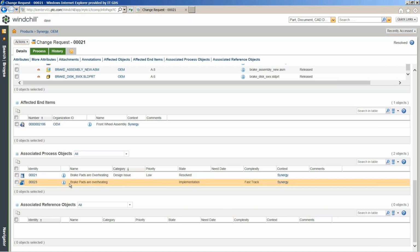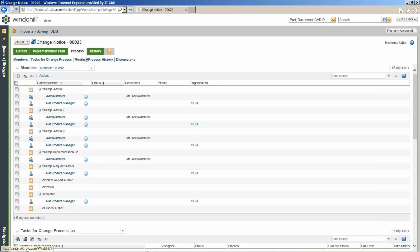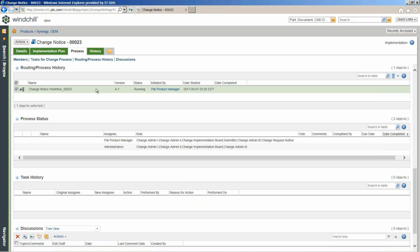So as we see here, this is our brake pad overheating. This is our change notice. This is specifically when we're going to be implementing those changes as we need to. And if we come under here to our process tab, this is where we're going to see all the team members that have a hand in essentially this ultimate change request process. And this is ultimately editable and configurable to whatever you need it to be. You can build this entirely from scratch if necessary, or you can have a lot of these built out automatically. And here we can actually see the overall workflow for this entire change process.